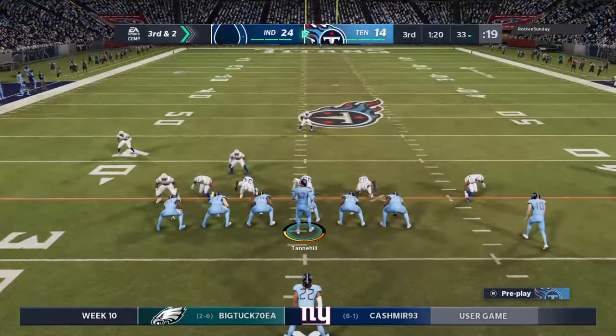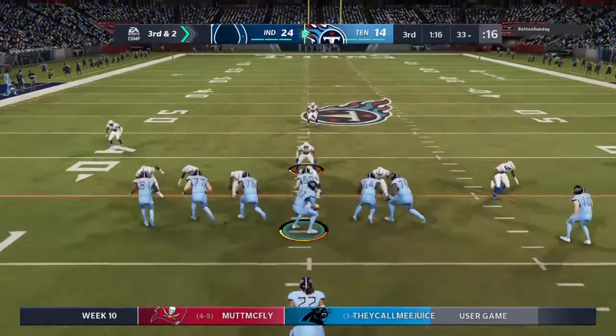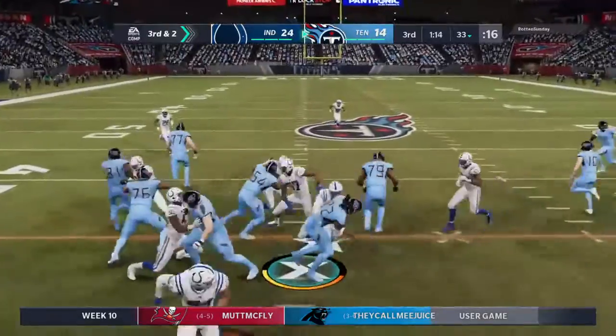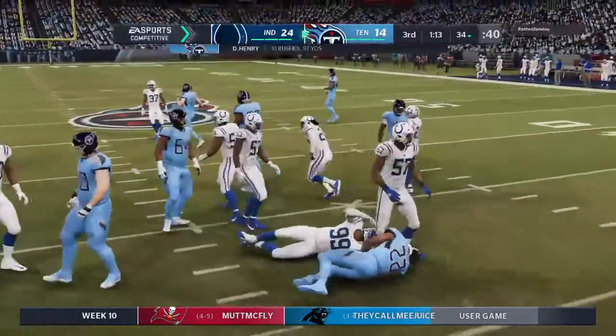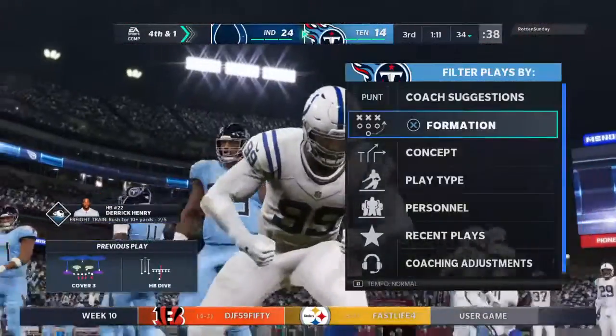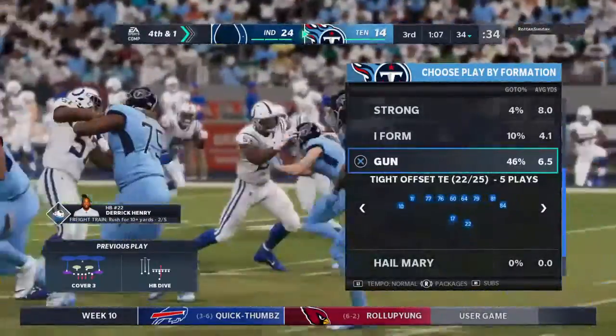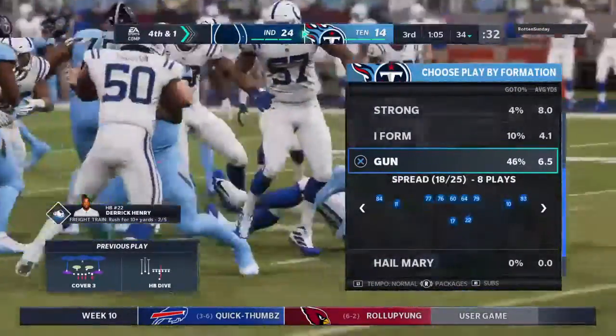This offense in desperate need of a conversion as they come up on 3rd down. 10th carry now for Derrick Henry. And he will not get there as they stop him short right around the 34-yard line. Just a yard on the run there, and that's going to bring us to a 4th down. Gain of only a yard. It's 4th down.